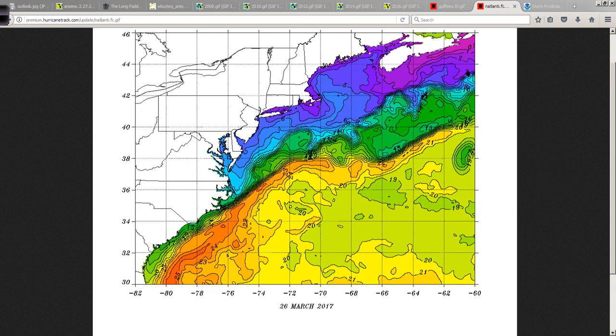Anyway, water temperatures warming up nicely along the Carolinas, maybe a little bit ahead of where they should be. Meanwhile, up here in the northwest Atlantic off the coast of New England, nothing jumps out at me as, oh, it's much warmer or much colder. It certainly isn't as bad as it was 2 years ago. There were icebergs up here, for goodness sakes.